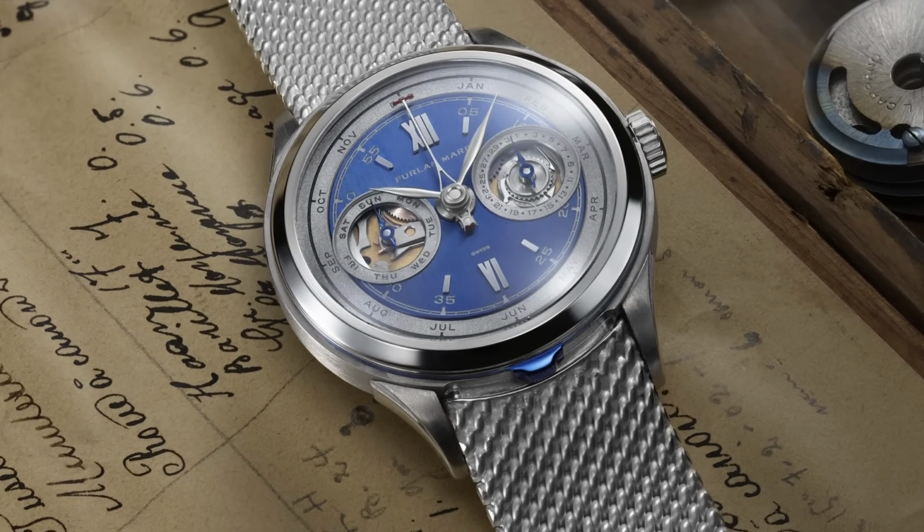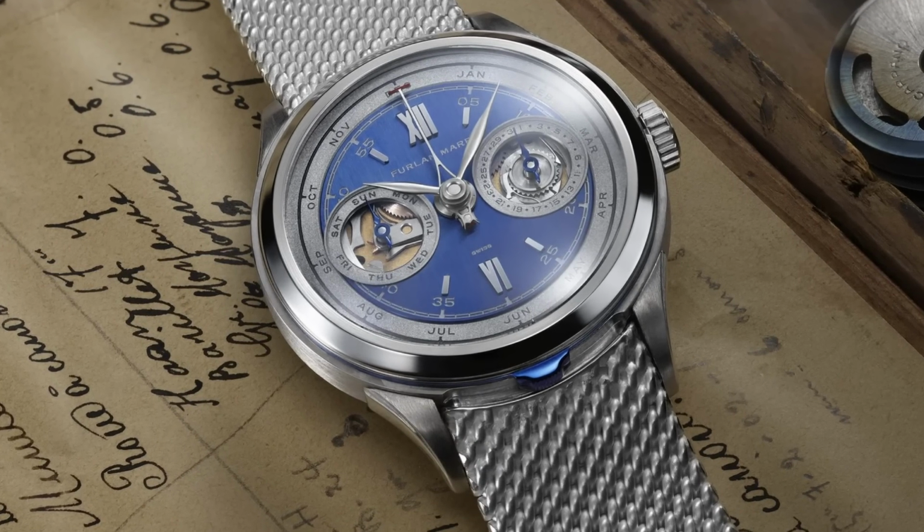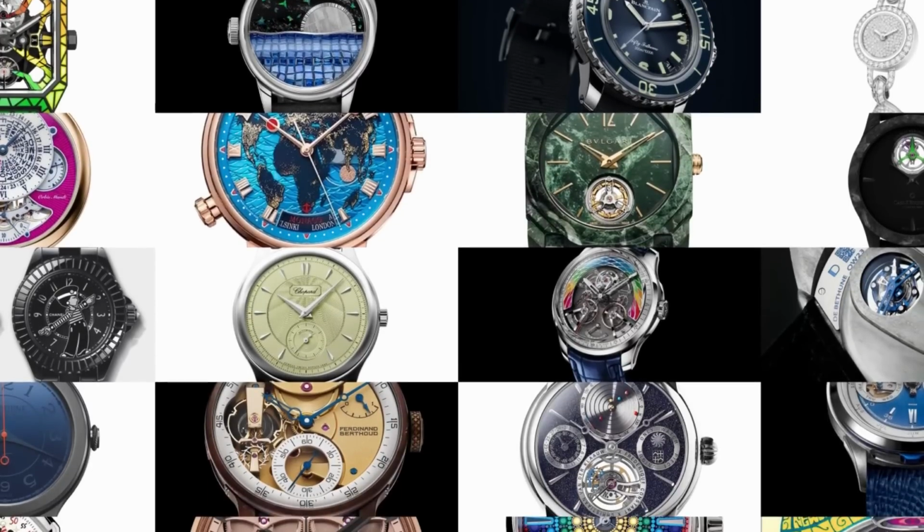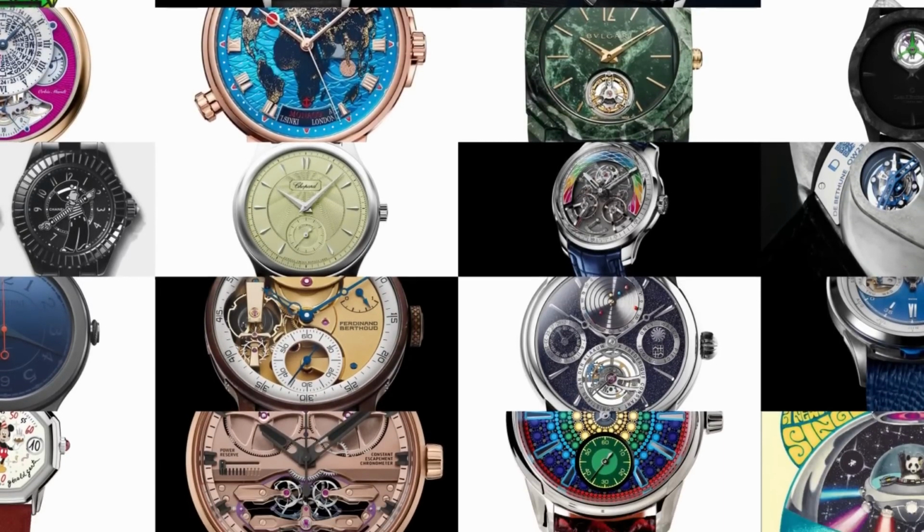It's time for another speed round, only watch edition. I guess this is my new thing. Last week, I spent an awfully long time talking about the Furlan Marie Secular Perpetual Calendar for Only Watch. And rightfully so, it was very cool. But since I recorded that, the full list of 62 Only Watch creations has been announced. So I have to highlight a few. But I'll do it fast as this is a speed round after all.